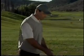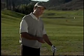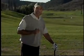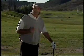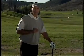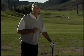But this type of time spent on the range, you're really just focusing more on the movement, not so much on where the ball is going. In fact, you may even hit some that are crooked, but you feel like you did the body movement correctly, so you might want to stay with it. So this is an important part of getting to be a better player, is working on your swing.